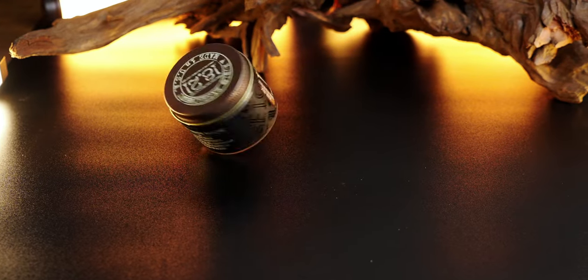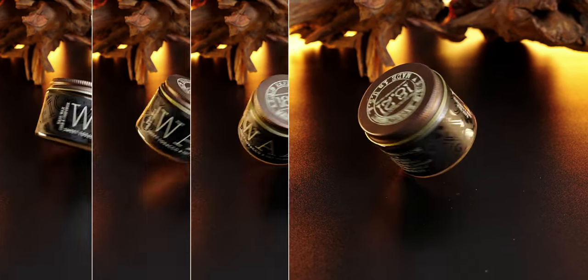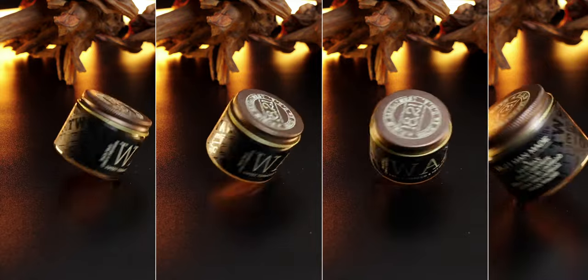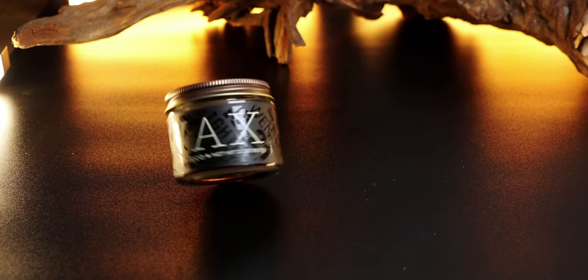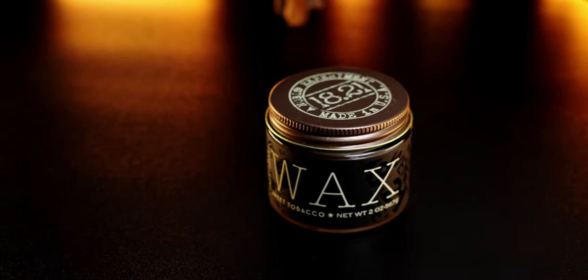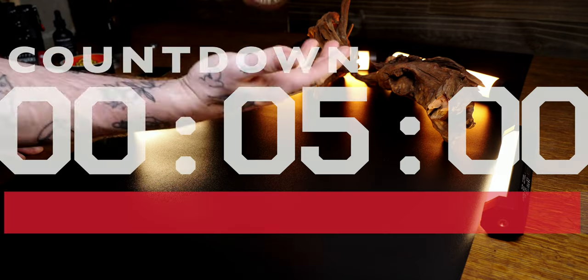Coming across my desk today is the Wax from 1821. This is one of four styling products from this lineup that I hope to give you a video on. But today we're going to focus on the Wax. We're going to put it through the paces, and I'm going to tell you up front, this one didn't quite go where I thought it would. And if you stick around for the entire video, you'll see why. Let's put 5 minutes on the clock.